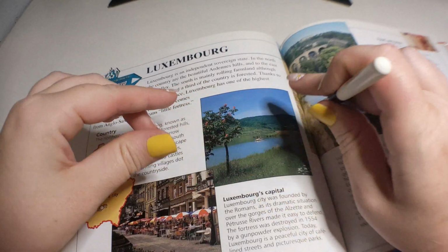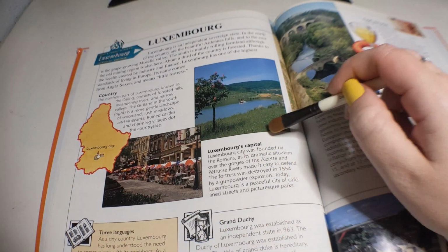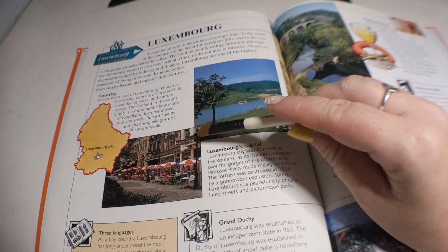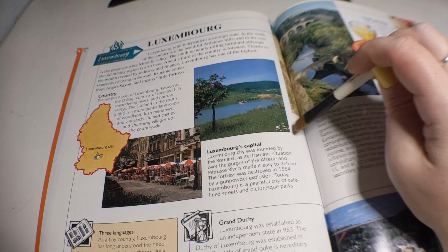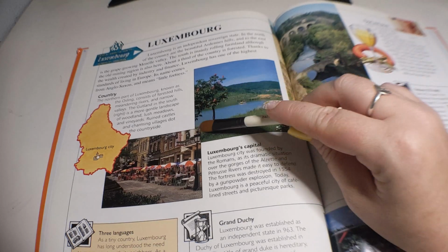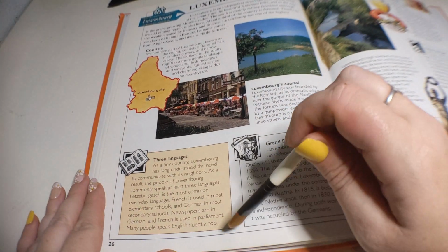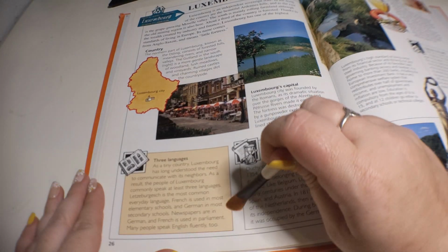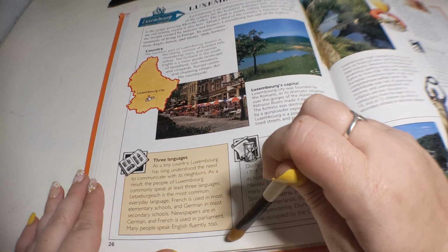Let's read about Luxembourg's capital. Luxembourg City was founded by the Romans, and its dramatic situation over the gorges of the Alzette and Petrus rivers makes it easy to defend. The fortress was destroyed in 1554 by a gunpowder explosion. Today, Luxembourg is a peaceful city of cafe-lined streets and picturesque parks. Three languages: as a tiny country, Luxembourg has long understood the need to communicate with its neighbors. As a result, the people of Luxembourg commonly speak at least 3 languages.